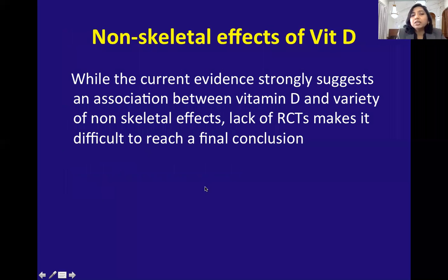So the current evidence strongly suggests that there is an association. That means those patients who are more vitamin D deficient will have lesser immunity and will have more chance of developing COVID, a COVID complication. But we do not have data to say that giving vitamin D is going to make them come out of COVID. So that is what I mean: association studies exist, but it is difficult to reach a final conclusion because of lack of causation.